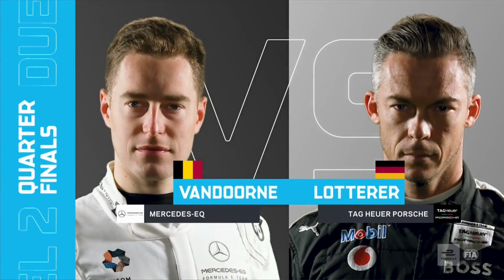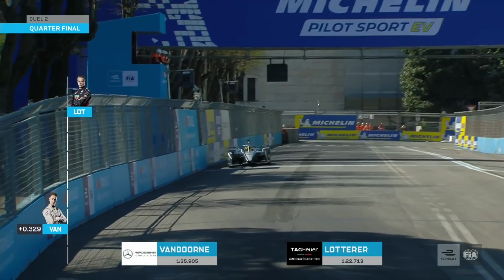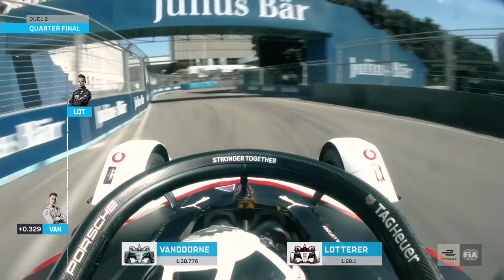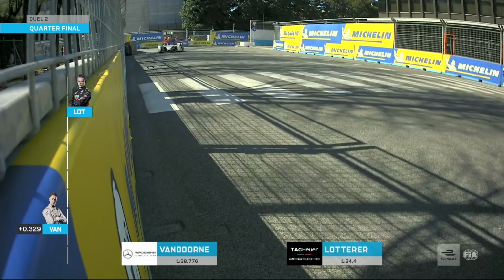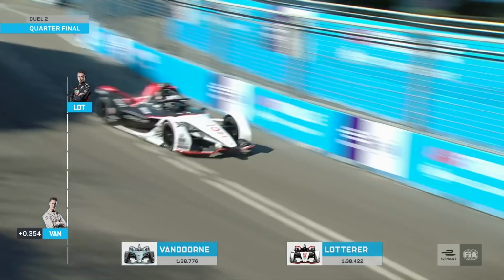Stoffel Van Dorn up against Andre Lotterer. Out through the final corner now, and the benchmark that Van Dorn sets is a 38.7. We're on board with Lotterer here. Oh, a bit of a slide as he comes through Piazza JFK, but he's 3/10 up on Van Dorn. All of a sudden, Lotterer has gained a huge amount of time, and Andre Lotterer goes through.